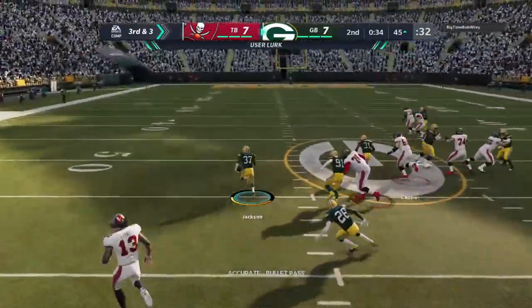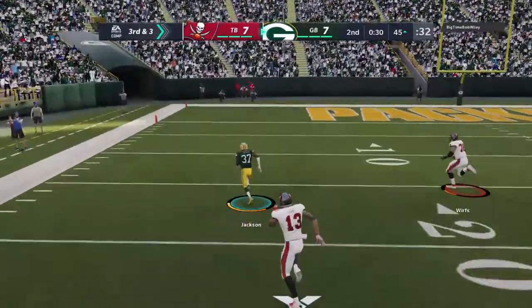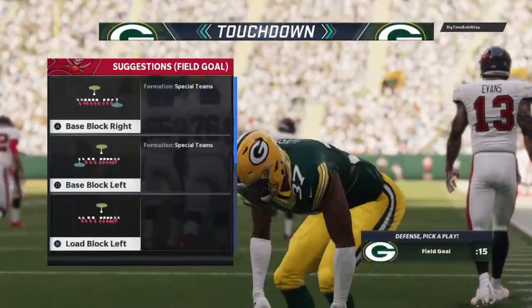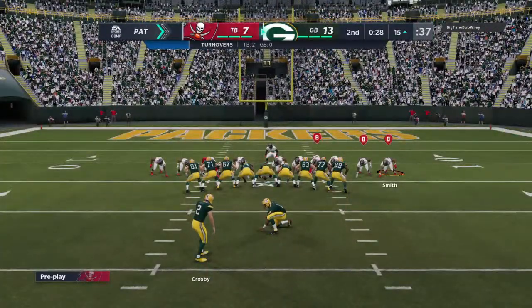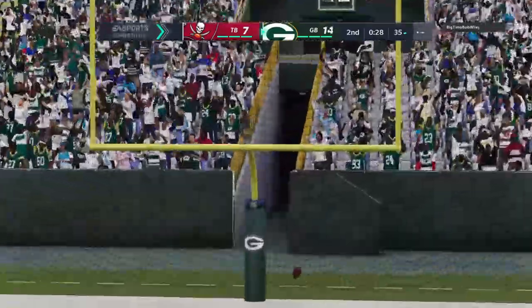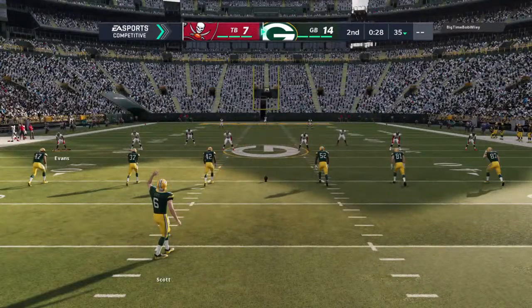Looking for Evans, and it's intercepted. Picked up by Josh Jackson. The 20. And into the end zone. It's a pick 6 and a Packer touchdown. So this defense doubling its pleasure there. Remember, they had the fumble return for a score earlier in the game, and now this time an interception return for another score.